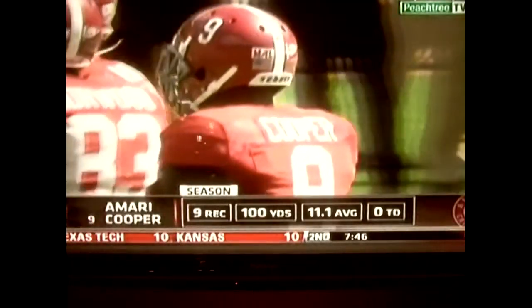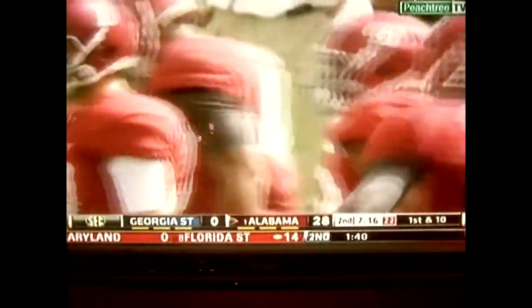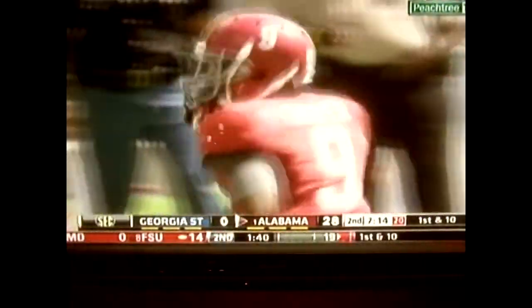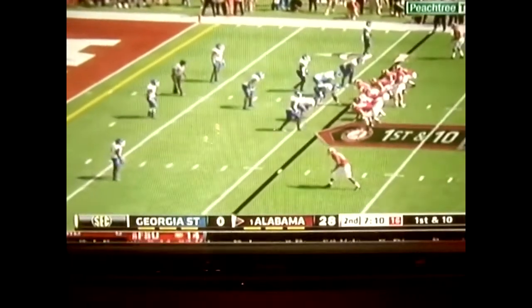And there's so many weapons, as you mentioned, at that position of receiver, as well as the backs they have, and the best in the country under center in A.J. McCarron.